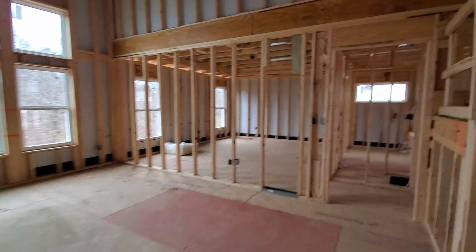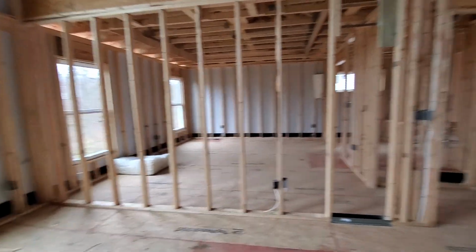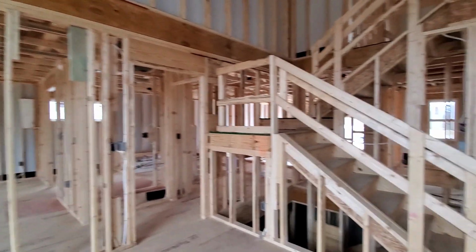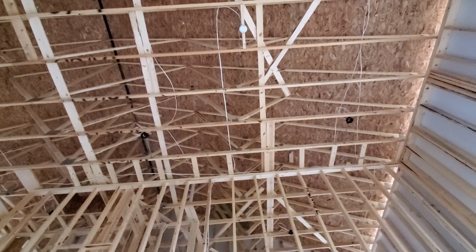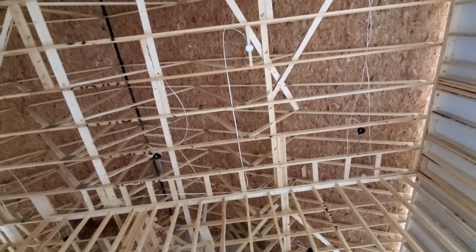This looks great. It'd be awesome having the TV here and having everything settled in. You can see all the outlets from sitting up here. There's your tall outlets up there, and then the rough-in for the fan up there in the middle.